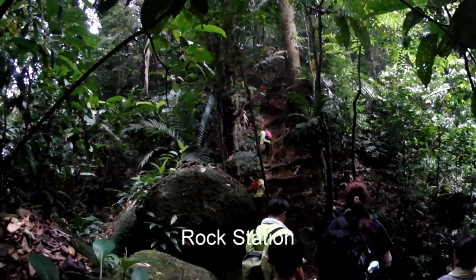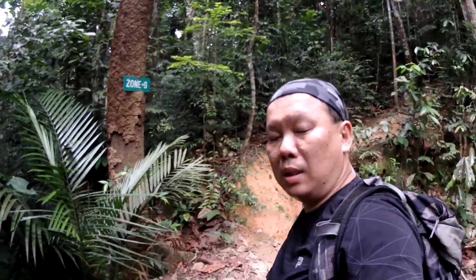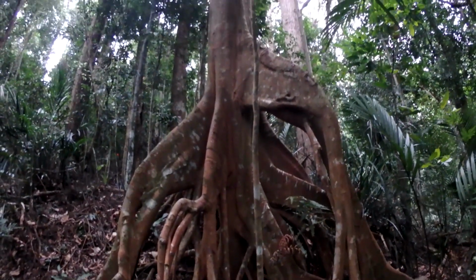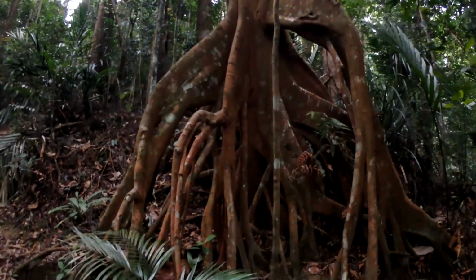Okay, this is the rock station. After climbing up, we'll reach Tok Wan. Alright, I reached zone G. Sorry, tired already. There's a place you can sit down. It's a pony trunk. You can take a rest for a while and continue going up, because it's quite near already. It's called a walking tree. Not sure you can see that. Little fox. And it's windy now.